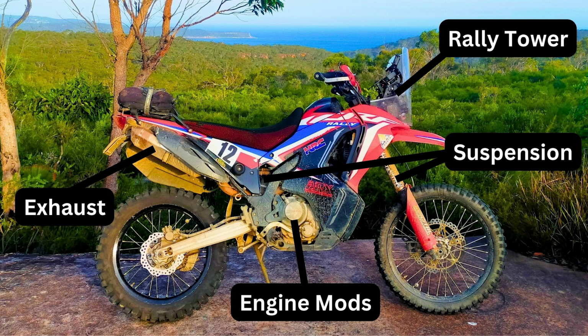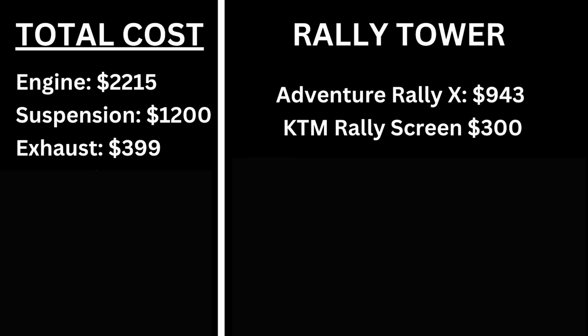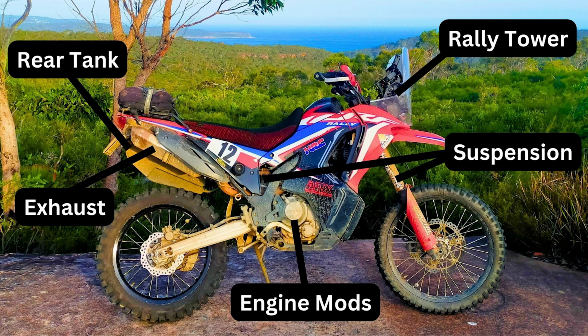It's purely because I wanted one, because I was actually racing in a rally and I needed somewhere to mount the navigation equipment, and two, because I like my bikes to look a bit different and I think it looks cool. I bought the Adventure Rally X tower for $943. Then I wanted to customize it even more, so I bought a KTM rally screen for $300 and modified that to fit. The total for my tower is $1,243.